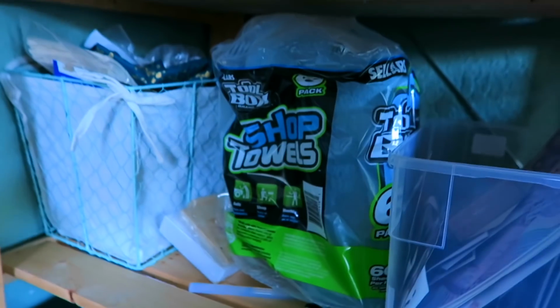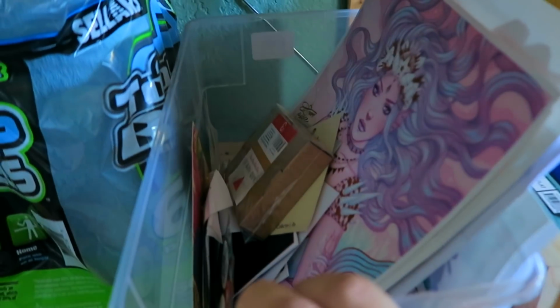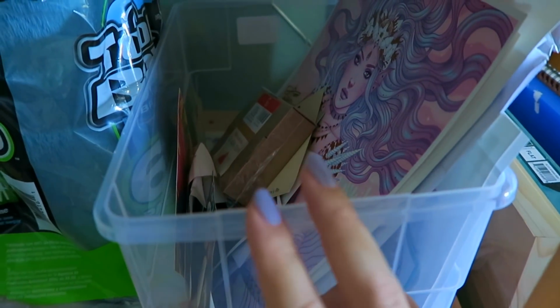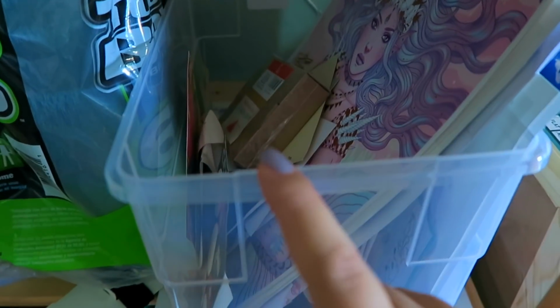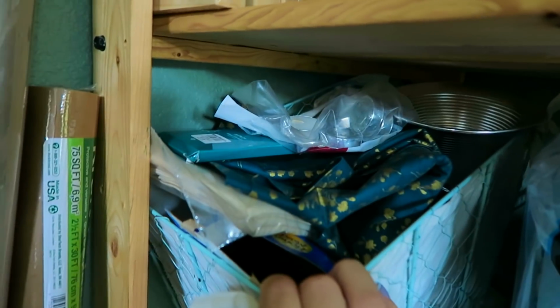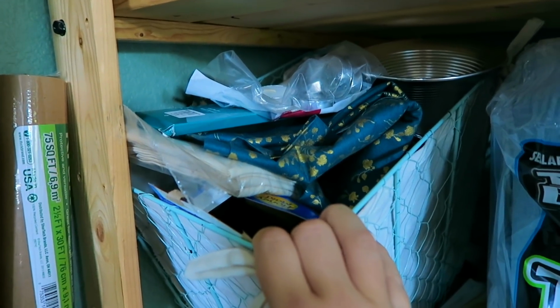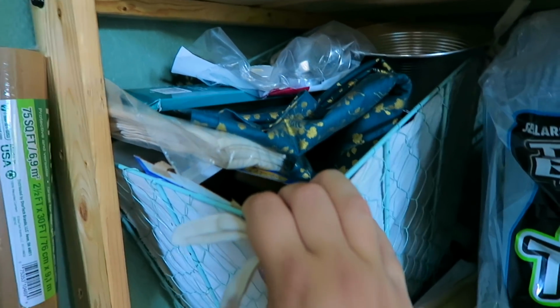This is where I keep my extra paper towels, and this is a little box of some recent artwork that I've bought or that I've done art trades for that I need to either frame or put up or something like that. This thing is full of random stuff too. It's mostly tools like light bulbs and candles, fabric, canvas, random stuff like that.